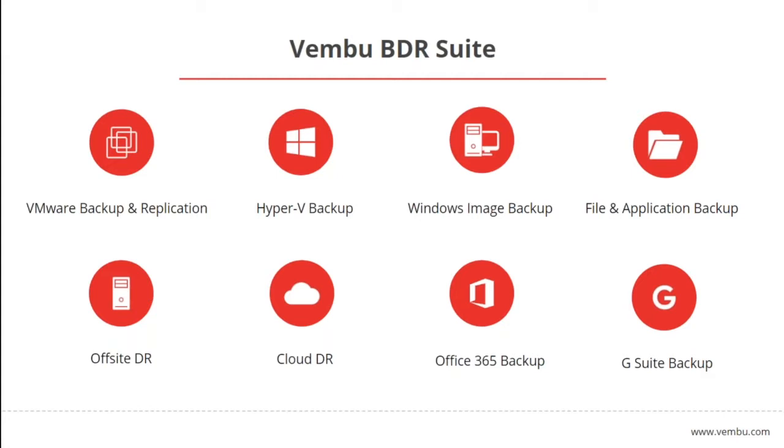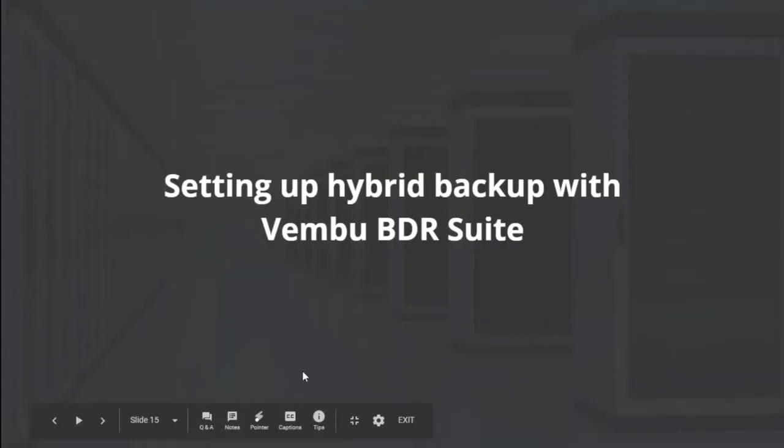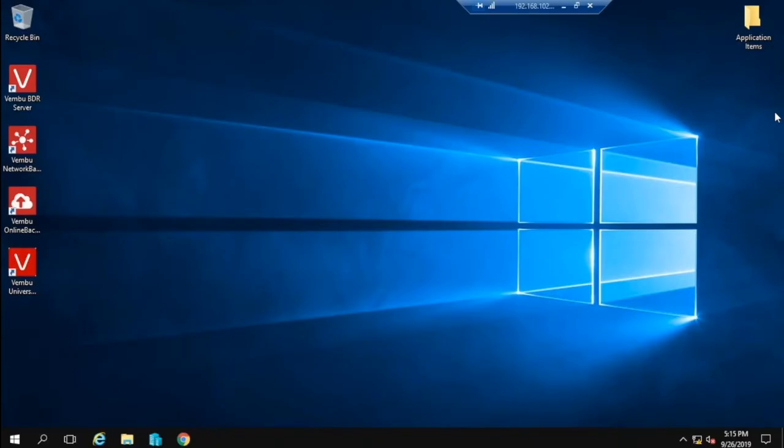Okay, so let's see how we can achieve the hybrid cloud. I'll show a demonstration of how you can make use of Vembu to set up a hybrid deployment or hybrid backup for your business. It's a small demonstration. I will be sharing my screen now so you can see how it works. So I hope you can see a machine.